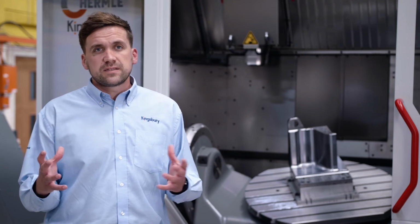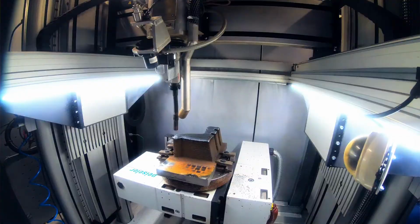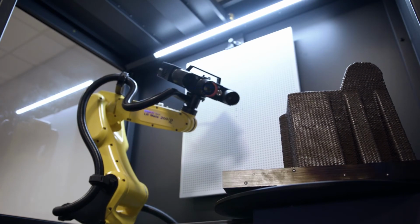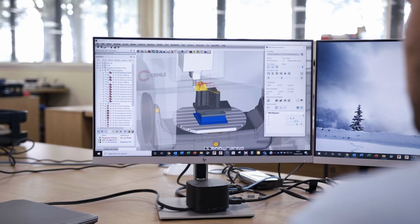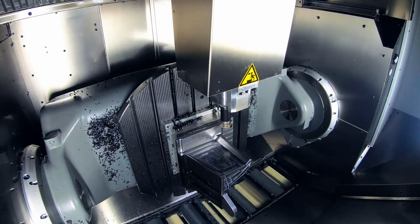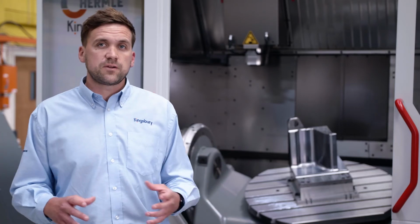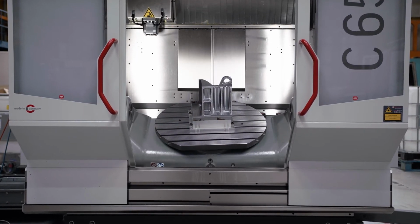The Hermle solution sits well with the whole process. So the GEFERTEC welds the part, then goes onto the GOM machine, which scans the geometry which has been welded. They then take that STL file and we load it into our CAM system and use that as our stock. There's no way of doing this without a 5-axis machine in one hit. The Hermle C650 is a perfect platform to machine the final stage of the Deutsche Bahn roll stop.